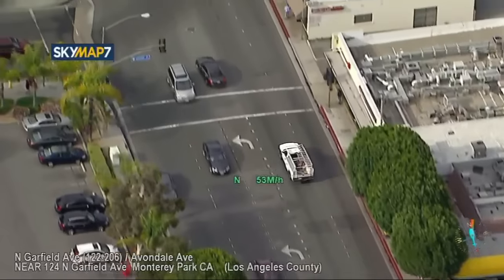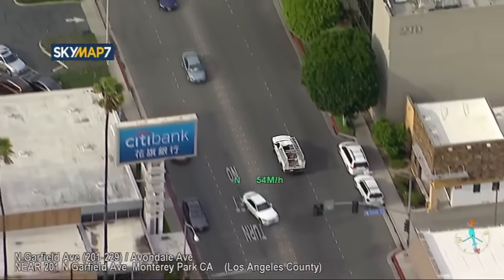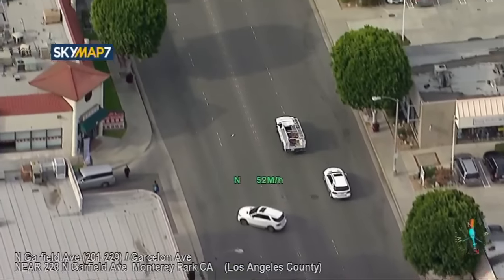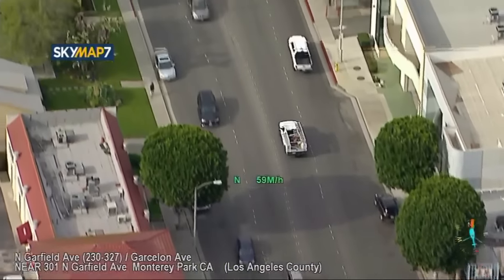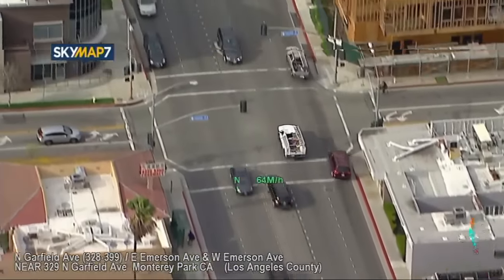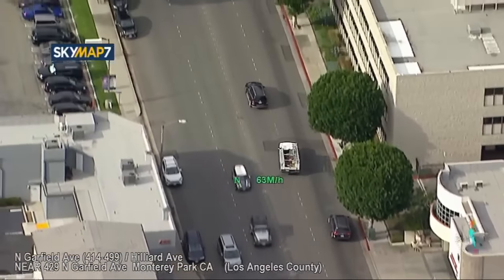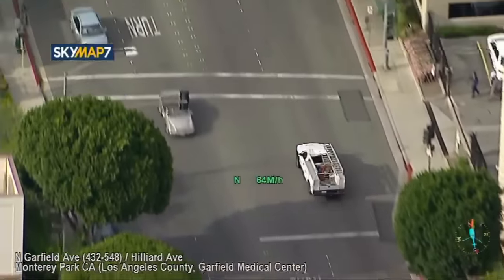Yeah, really dangerous driving, and I can't say it enough. I'm really impressed with these black and whites that have been able to keep up with him despite all of this. As we start to get closer to the 10 freeway, I can tell you traffic on the 10 is much lighter than the 60, which we saw a few seconds ago.